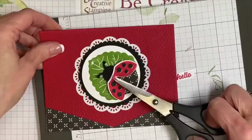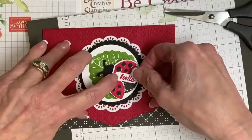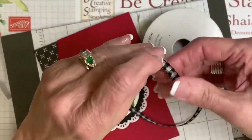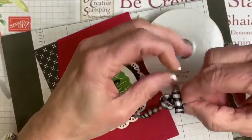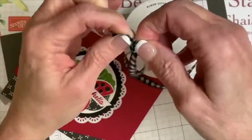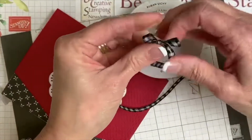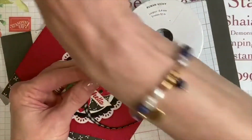Now, I'm going to add a glue dot right there, okay? And that's where I'm going to put the word hello. Okay? Now we're going to take this darling, darling gingham ribbon. My fave. One of my favorites. I've always liked gingham anyway. All right. So we're going to tie a bow. All right. Let's see here. And this is where, once you get it tied, you have to do all the adjusting until you get it the size that you want, all right?